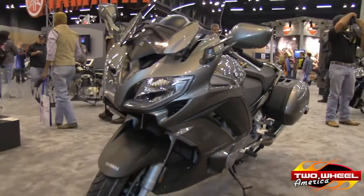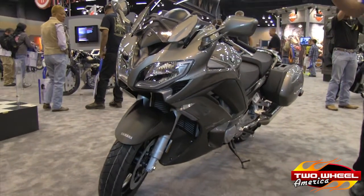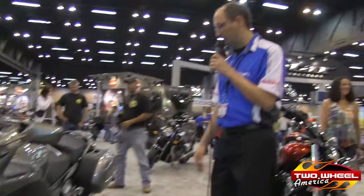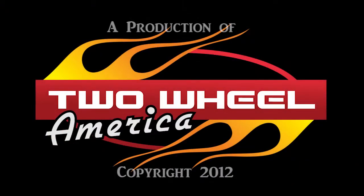FJR has been around for 8 or 9 years, real reliable. It's a 1300cc inline four, about 125 horsepower. Terrific machine for putting miles on the road.